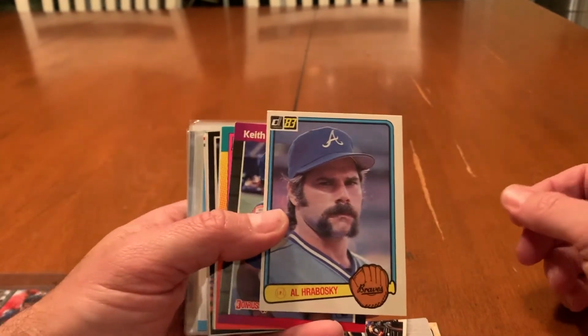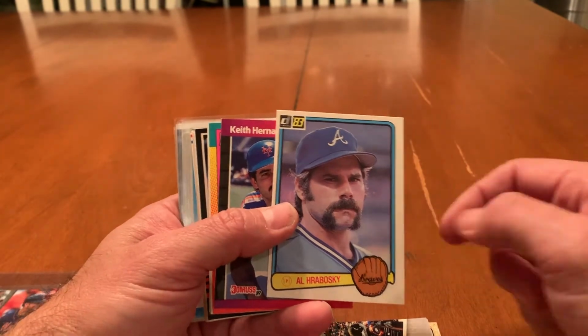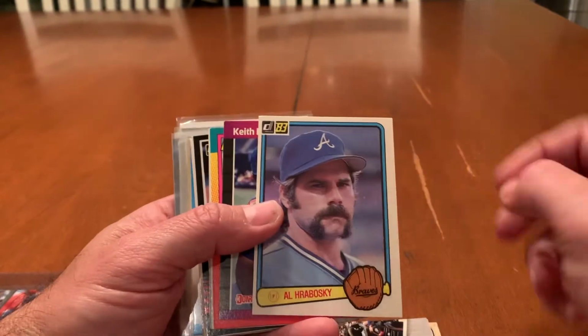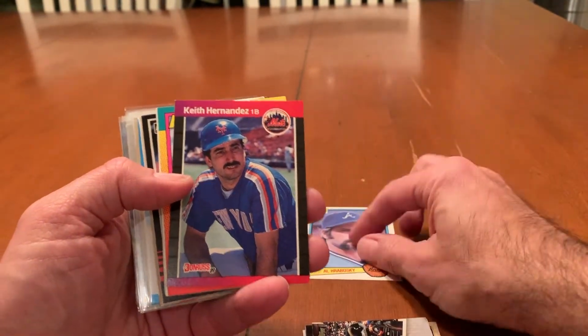An Al Hrabosky card, 83 Donruss, sweet, nice. Look at that mustache. That's just awesome. Did not have this card for my Al Hrabosky master collection. Aaron, wow, that's a great card, man. Can put that up there.